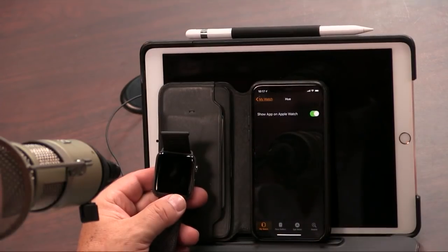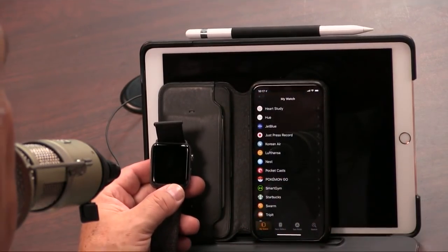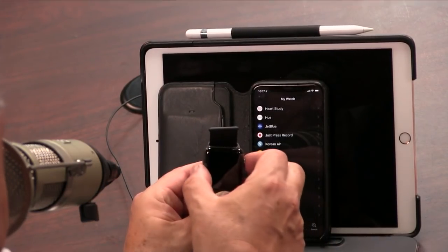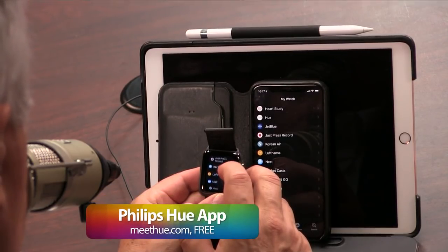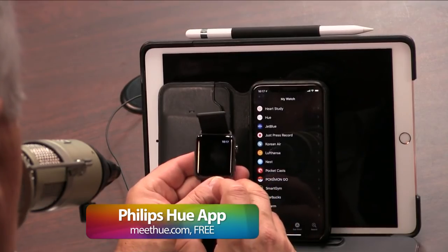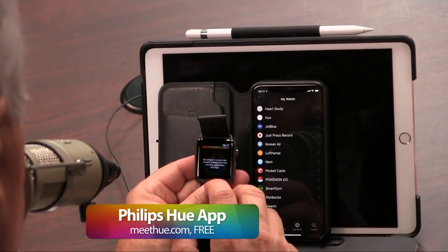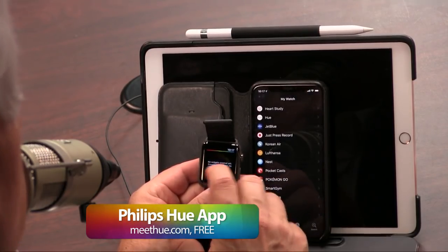Am I gonna do my Hue lights on my watch? I might actually. I should show you that because that's kind of fun. Yeah. We don't have Hue lamps in the studio, so it won't do anything. But if you're in range of your Hue lights at home or wherever you are, you can create widgets in the app under settings that you can then trigger.